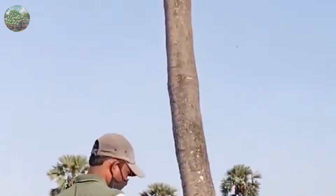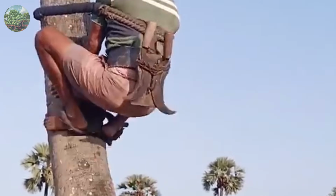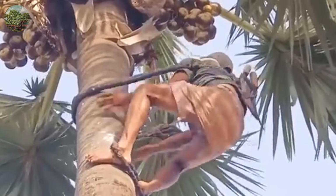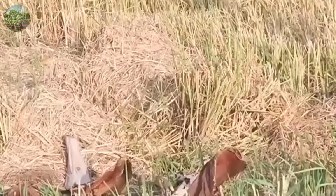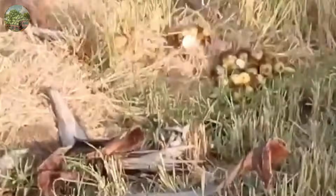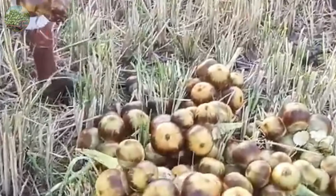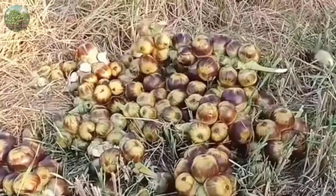Harvesting the fruit involves climbing the trees using the same methods as toddy tapping. Workers use long poles with hooks to pull down the fruit clusters, or they may climb the tree to cut the clusters directly. Sweet puddings and savory curries.